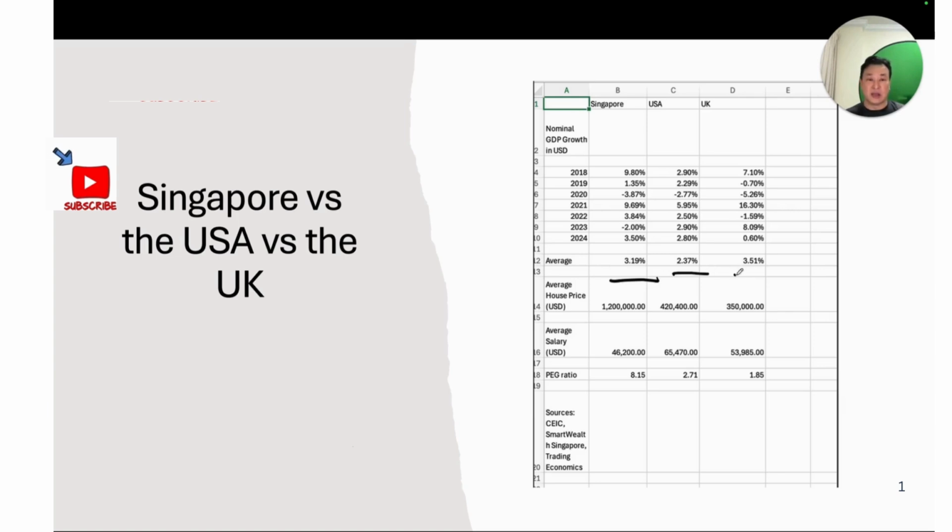In the UK, 3.5%. The average house price, 1.2 million in Singapore, in the US, 420,000, and in the UK, 350,000. The average salary in Singapore is 46,200, and the US, 65,000. In the UK, $54,000. So what is the PEG ratio? 8.15 times in Singapore, in the US 2.7, in the UK 1.5.